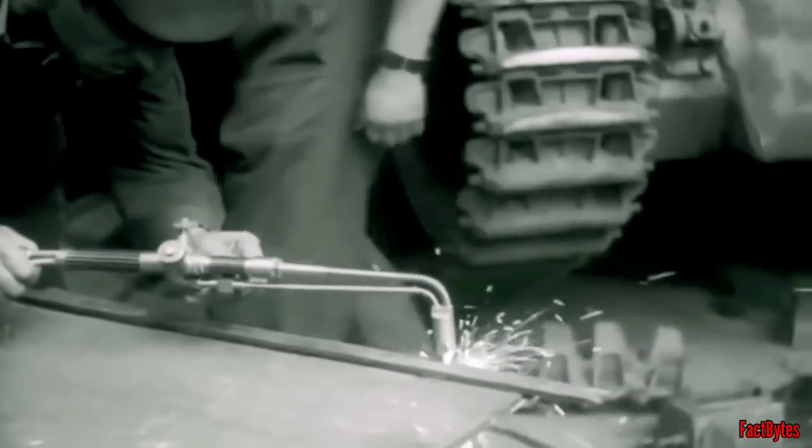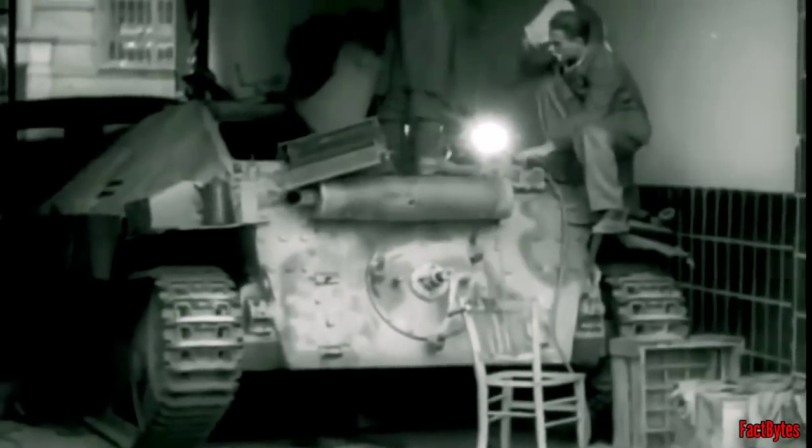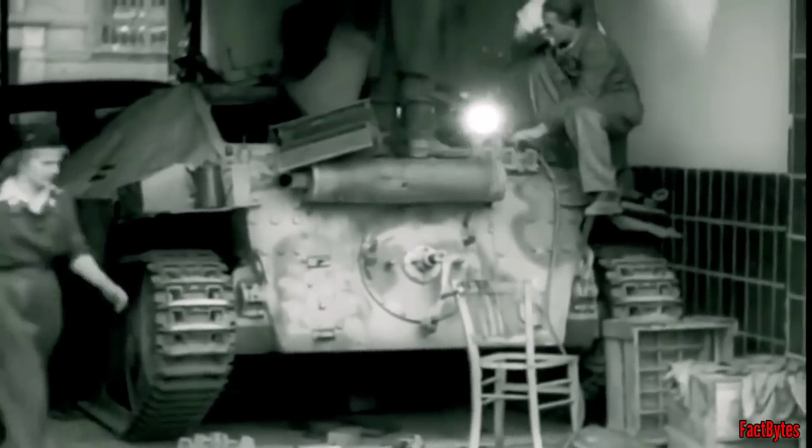The war turned into a numbers game as it progressed. Germany required more armored fighting vehicles that were both cheaper and faster to build. They began mounting anti-tank guns and artillery howitzers on the hulls of captured tanks and reliable but obsolete tanks like the Panzer 38T.